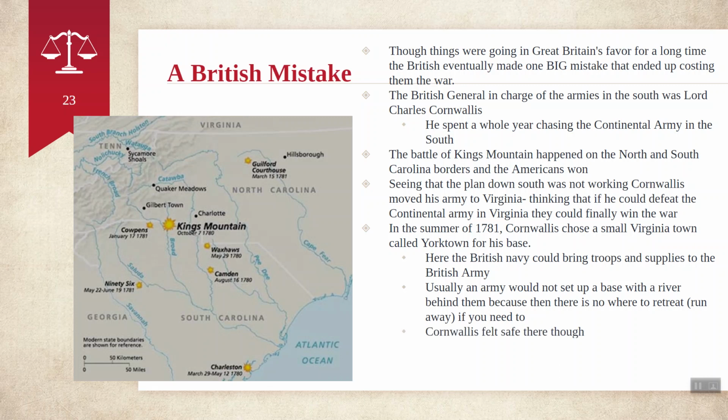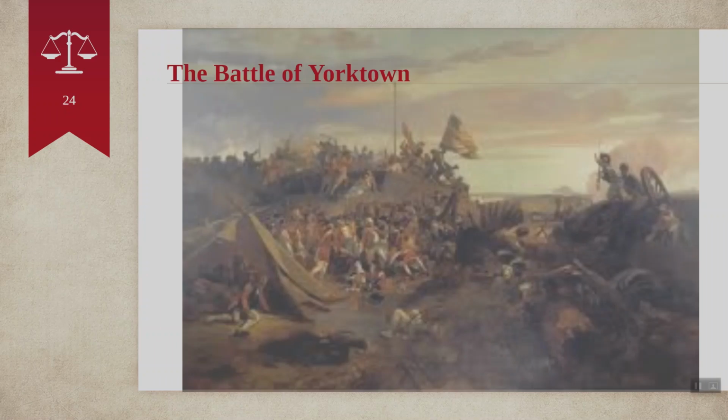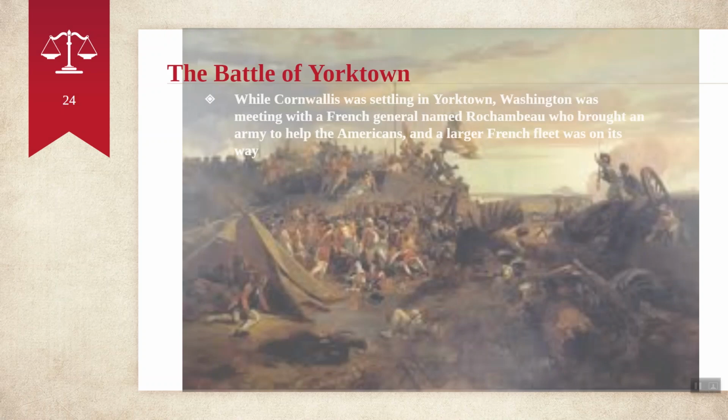But Cornwallis felt pretty safe because he had at that time 1/3 of the British soldiers in America with him. So even though there was still a lot of soldiers up in the New England colonies and quite a few in the very southern Georgia area, he had a lot of soldiers and he had access to his navy. So he felt pretty safe there at Yorktown. So while Cornwallis was settling in Yorktown, Washington, up in New England, was meeting with a French general named Rochambeau.